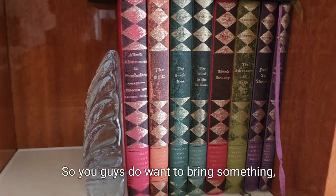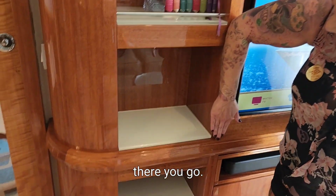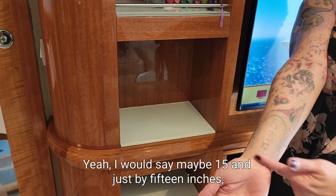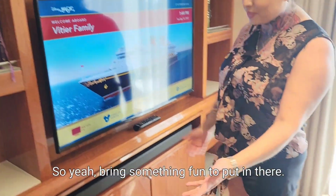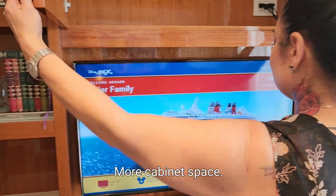So if you guys do want to bring something, just based on my arm, there you go. It's about a foot by a foot. I would say maybe 15 inches by 15 inches, to the middle of your arm. That's the kind of space we have going on there. Some of the smaller spaces. So yeah, bring something fun to put in there. More cabinet space.